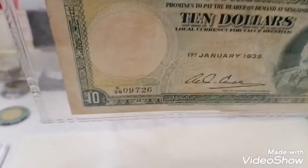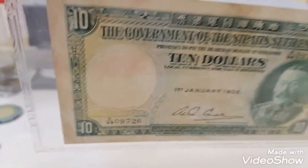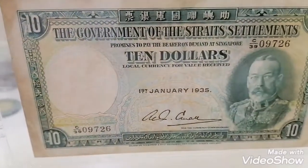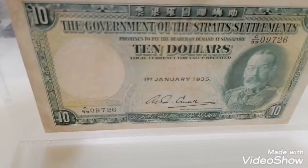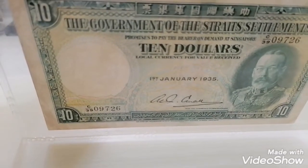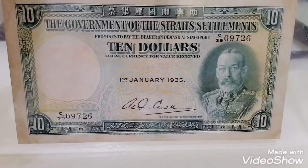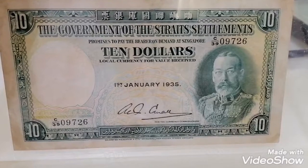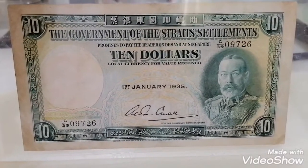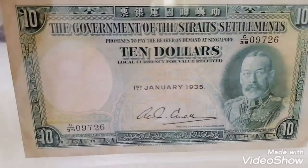Here it shows the tiger face under a watermark. And I don't see any security features besides the watermark, as you can see here. The number $10 looks a bit like 3D dimensions, and it's a very classic banknote. Okay, let's have a look at the back of it.